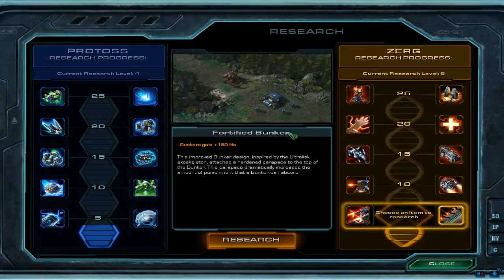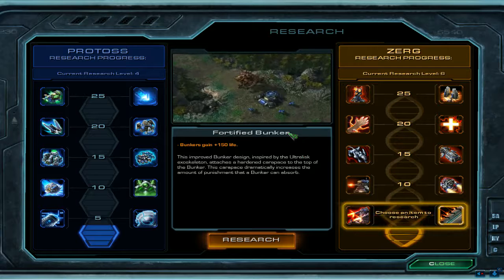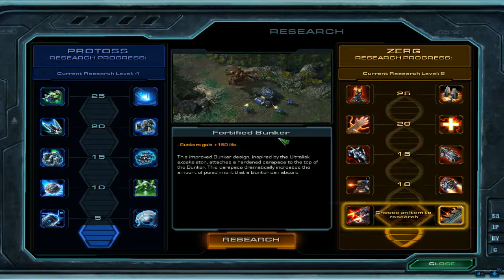Fortified bunkers. Bunkers gain 150 life. This improved bunker design, inspired by the Ultralisk exoskeleton, attaches a hardened carapace to the top of the bunker. This carapace dramatically increases the amount of punishment that a bunker can absorb.